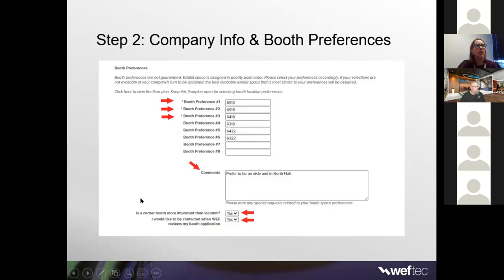And then you'll see a couple questions that help us in reviewing your application. Is a corner booth more important than location? You can check yes or no. And then, I would like to be contacted when WEF reviews my application, click yes or no. For the first 150 companies of advanced sales, we'll be having those one-on-one appointments live. So we'll be on the phone with you on video. But for everyone beyond that first 150, because you're completing the online application on your own, submitting it, and then we're reviewing them through the week, if you'd like us to pick up the phone to review it with you personally, we're more than happy to do that. Just let us know.